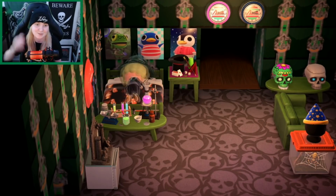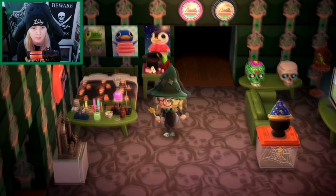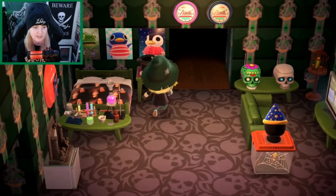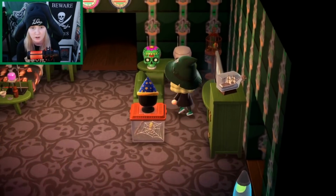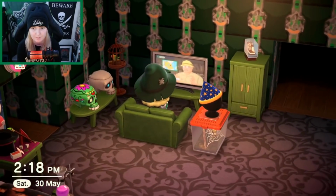Over here is my bed sheets. This is one of my favourite parts of it. It's just me and Snape on the bed sheets. Slytherin wallpaper, of course, little penguin posters up. My little potions area for Snape. Magic set. My mirror of Erised there. Wizard's hat. Obviously all the furniture is green and cute.